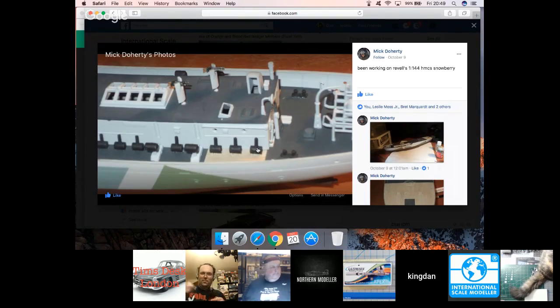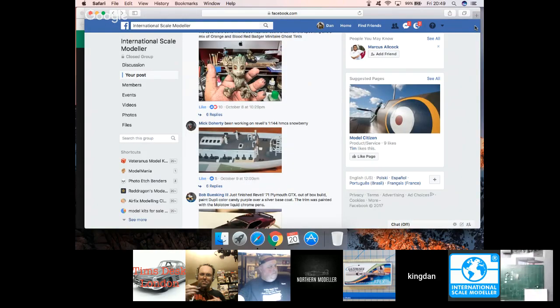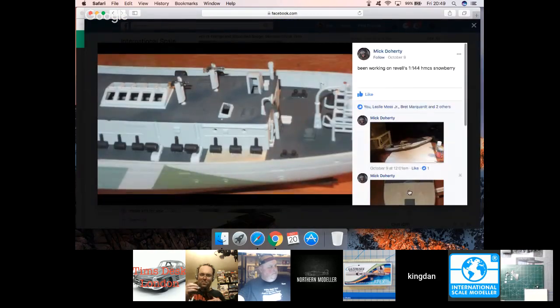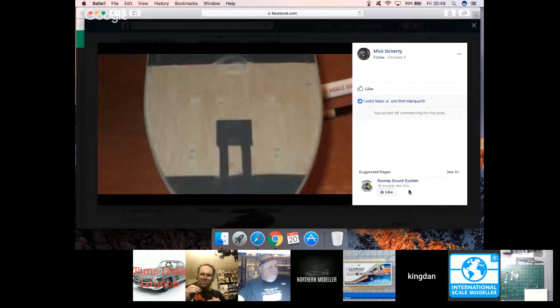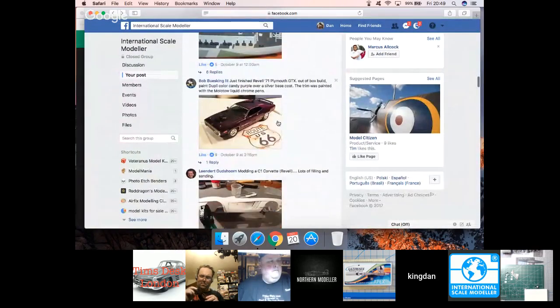This one is for you, Timmy. This is Mick Doherty. He's been working on Revell's 1/144th HMCS Snowberry. Very well done. And that's the deck, and that's the side, and there is another picture somewhere. They did show another picture, there it is, of the actual wooden deck. Oh, nice. And yeah, that looks wicked. I'm not a boat person, but if you can pull them off, they do look good.